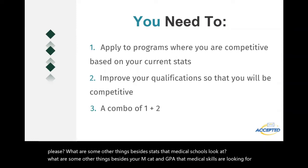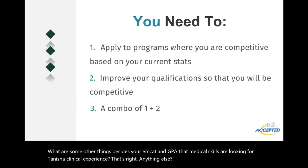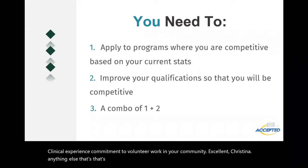Tanisha, clinical experience. That's right. Anything else? Clinical experience, commitment to volunteer work and your community. Excellent, Christina. Anything else that schools sometimes want? Not necessarily always, but sometimes.